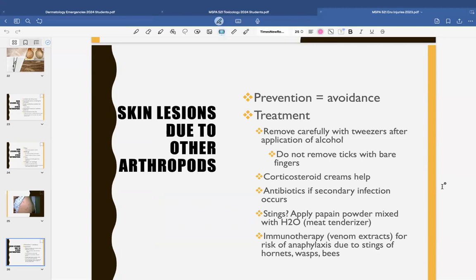Bed bugs, if someone does have bed bugs, prevention no longer really works, since they can live there for a year without feeding. That's it.